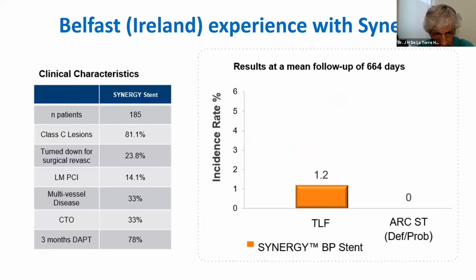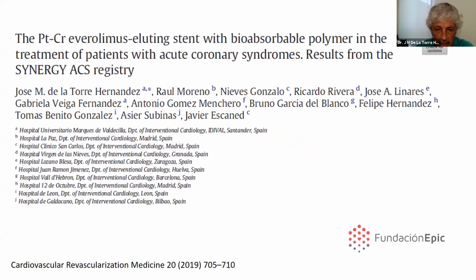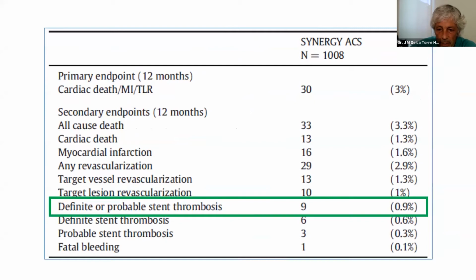This is an Ireland experience with Synergy, complex PCI in many of the cases, and no thrombosis. This is a national registry in Spain with Synergy in acute coronary syndrome. This is also important because we could report 0.9% thrombosis at 1 year in 1,000 patients with acute coronary syndrome, which is really important.